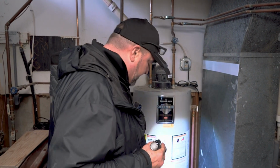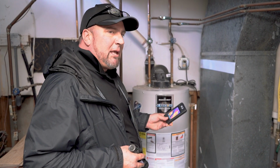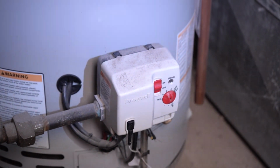And then what we would also do is I use my infrared camera a lot of times to take water temperatures when I'm running water upstairs to make sure it's not too hot. And there's ways you could actually adjust the hot water if it is too hot so no one gets burned.